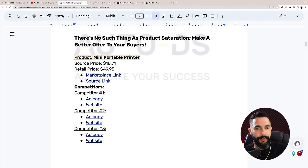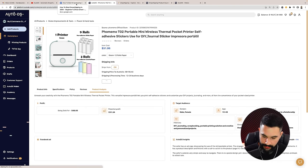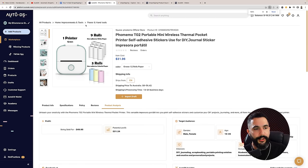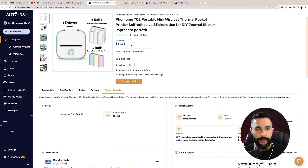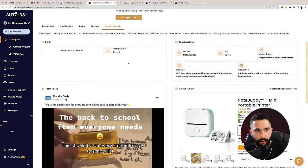So check out this product right here, this mini portable printer. It's being bought for less than $19 and it's being sold for over $50. Let me click on the link to show you exactly what it looks like. So here inside the AutoDS Winning Products Hub, we can see this printer and we can add it to our stores by just clicking on this import draft button right here, but more on that later.